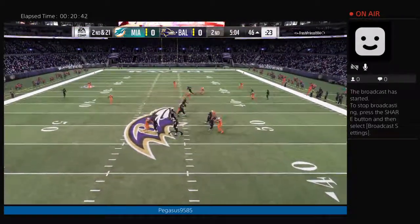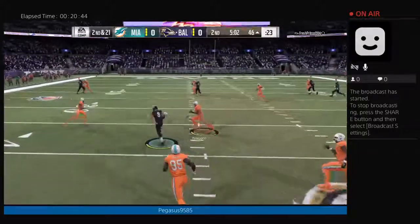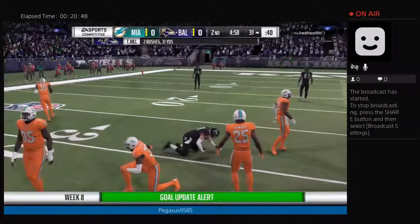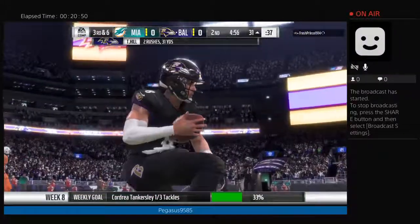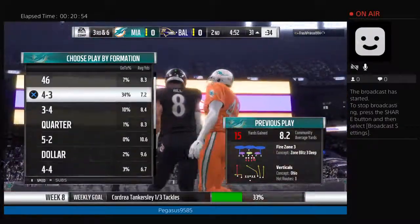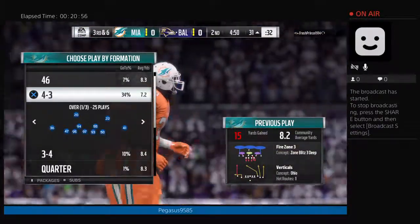Here's Hill now on 2nd down. Buying time to his left. And this time not quite to the 30. It'll be down at the 31-yard line. It'll be a gain of 15 on the play. And all of a sudden here, it's 3rd down.